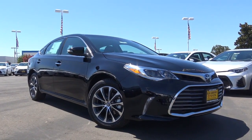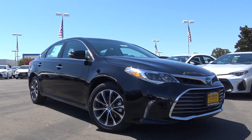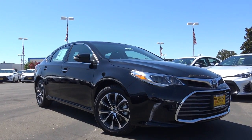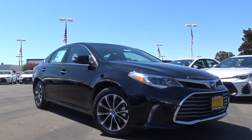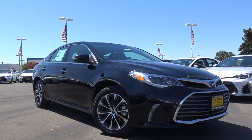So with its very comfortable and roomy interior, its potent and reliable V6 engine, as well as its plenty of standard features for the money, the 2018 Toyota Avalon is a superb choice for a full-size sedan. Just remember that if you are looking for a more sporty sedan, you may want to check elsewhere.